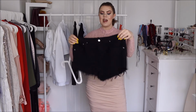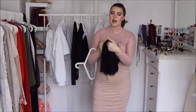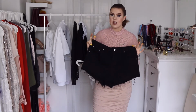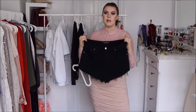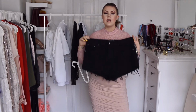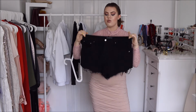So next thing, we have these shorts. These are called the Black Denim shorts. I got these in a US size 12. They fit perfectly. They are a real denim material, so no stretch whatsoever. They are high-waisted. I just think these fit so beautifully. I think they look so great on.